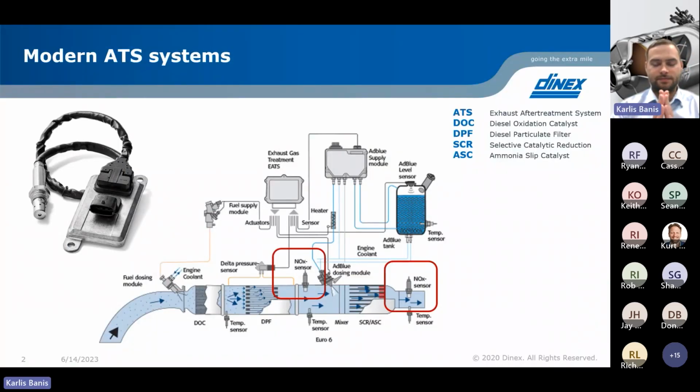Modern emission components such as the particulate filters, oxidation catalysts, SCR catalysts, plus we get all the mechatronics components, the sensors such as delta pressure, temperature, and the NOx sensor. We get two injectors: one for the DEF, the other for engine fuel. We get a pump, a control unit, a tank, a heater. So basically all that you can imagine goes into a modern aftertreatment system. Nowadays it has become a very complex system, and many things can go wrong, and most of these things are interlinked.